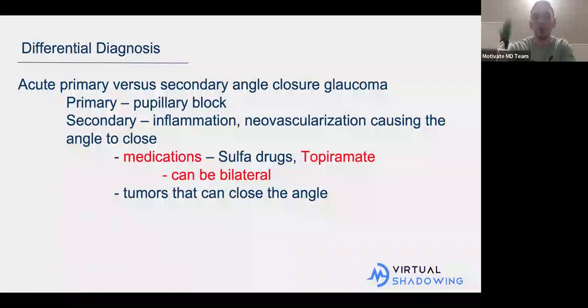So in terms of causes of secondary angle closure, you can get bilateral angle closure from medications, which is a relatively unique finding that can cause pressure in both eyes to be significantly elevated. Patients taking Topamax or topiramate is the classic thing that I've seen while on call that has caused this. Even in younger patients, they can get this as well. So that's something else to consider if the pressure in both eyes is high.